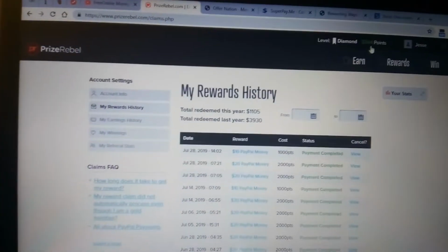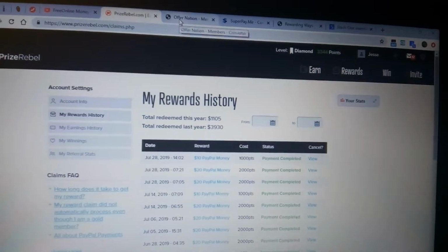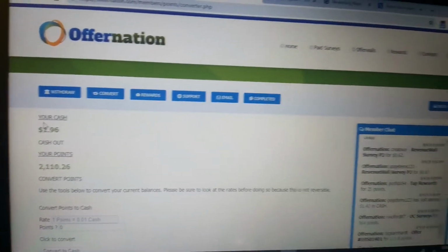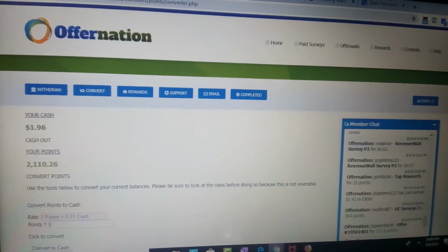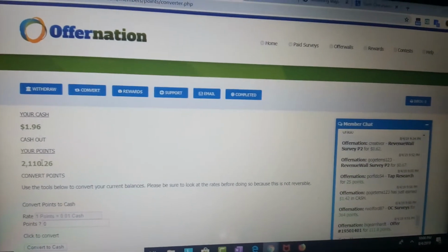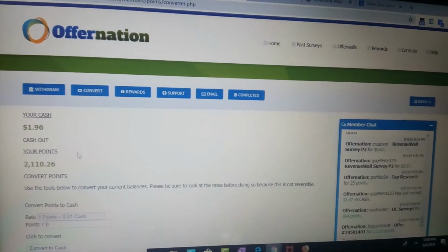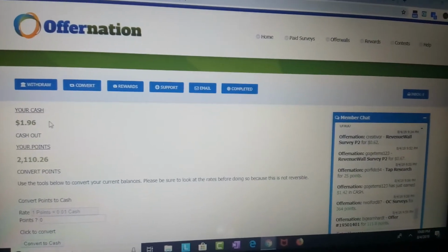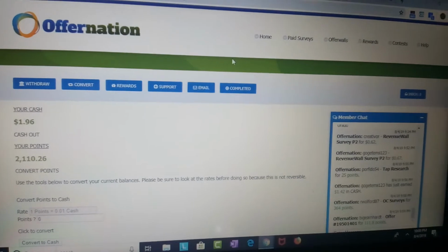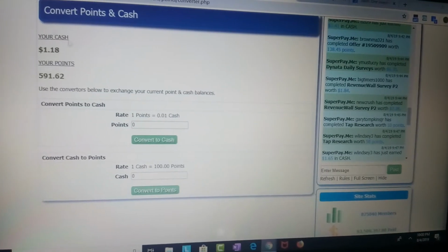Now while letting this build, what I would spend is my Offer Nation money. Why would I spend this money? I would spend this to try to get more money. Right here is about $23 and some change. I'll spend that to try to make some more money. Run ads, use it for my landscaping business, use it for another business I want to create, anything like that, I'll use that.